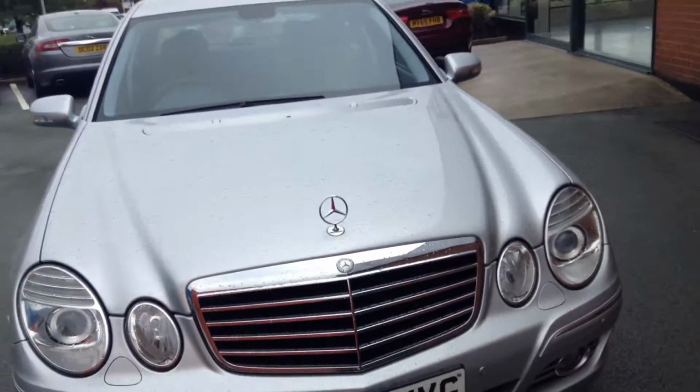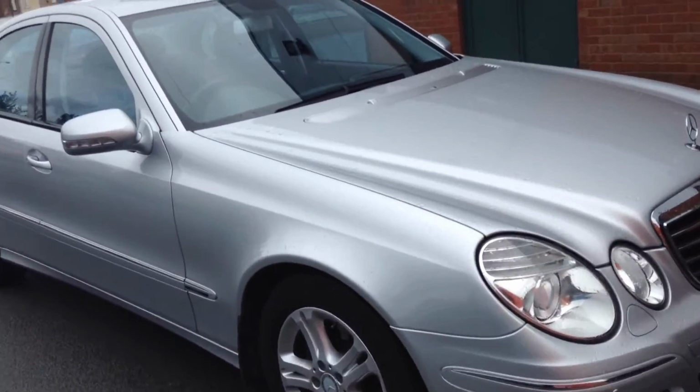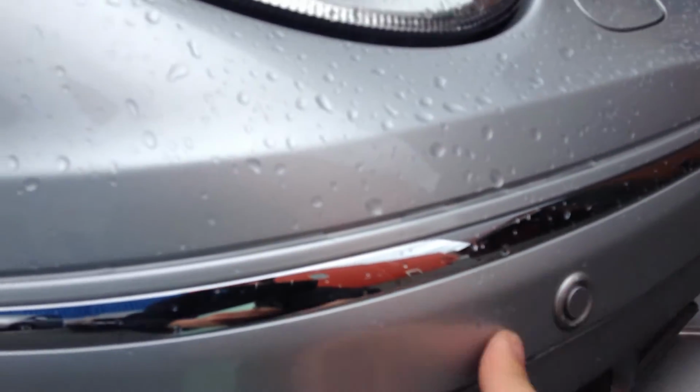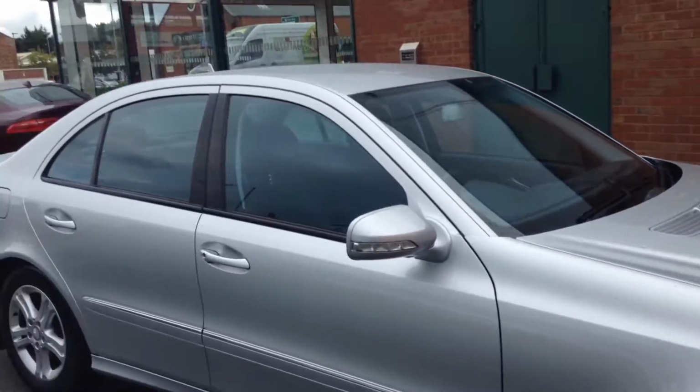There we go. I found one little scratch. That will literally be a £10 smart repair on that. It is minor, but as I say, obviously, as you know, we do point out everything. There's a couple little tiny stone chips there as well. So a little bit of smart repair required on that front bumper. Apart from that, that is pretty much it.